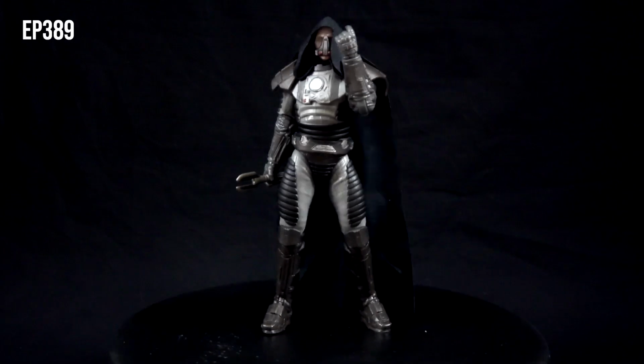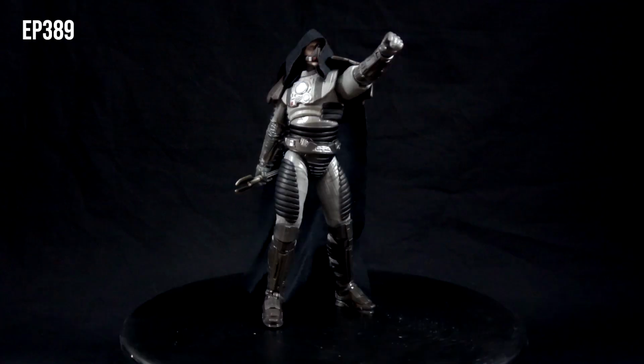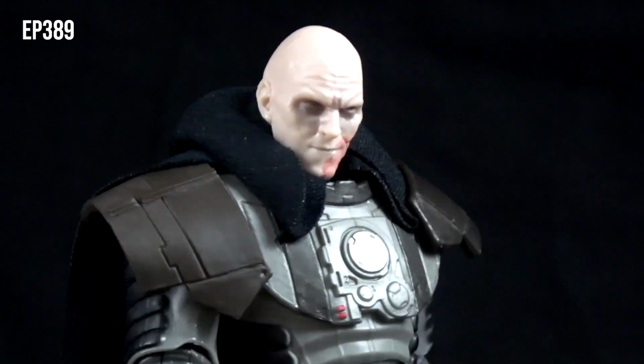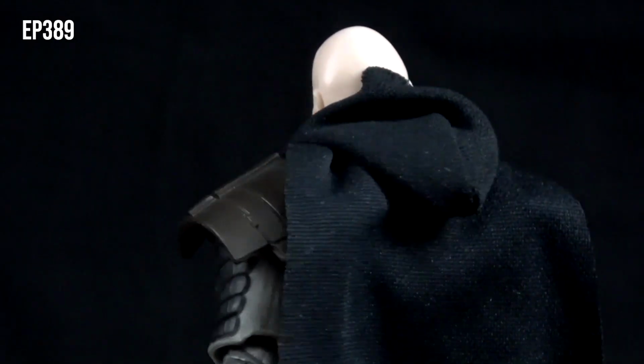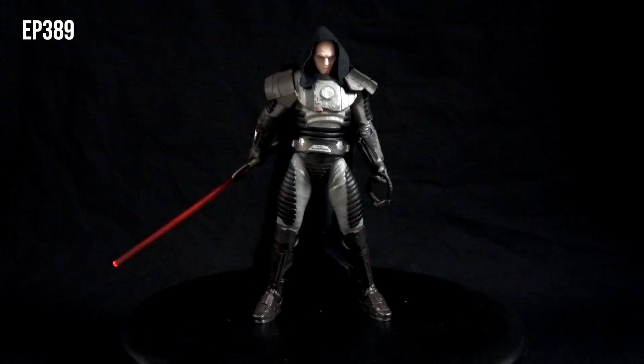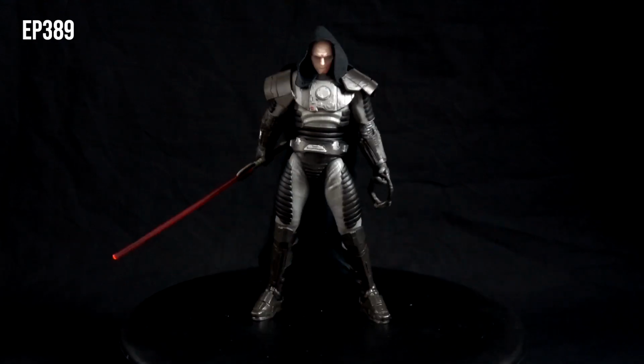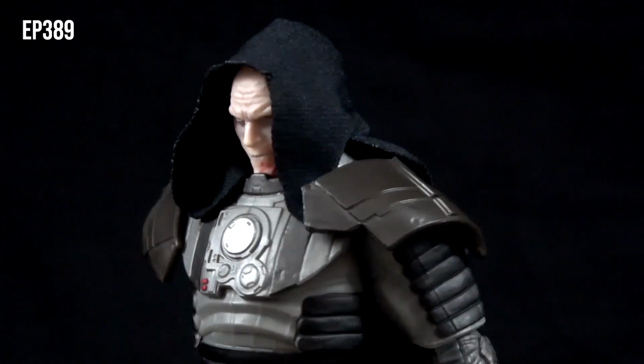But even without it, this figure has such a presence on the shelf. I love the head sculpt and photoreal that they did here. I also love that you can remove his breathing apparatus and reveal his scarred face. And then they also decided to give us soft goods hood and cape. In my opinion, this is one of the best soft goods that Hasbro ever made in this line.